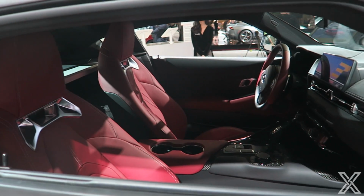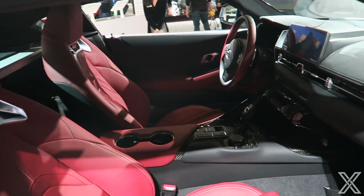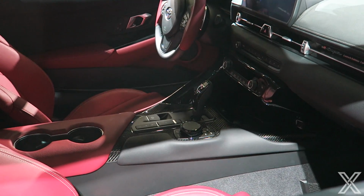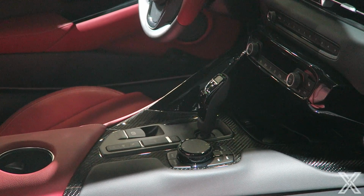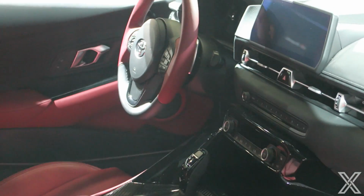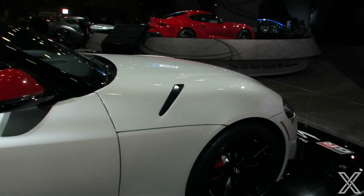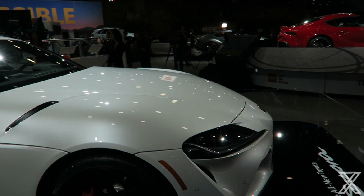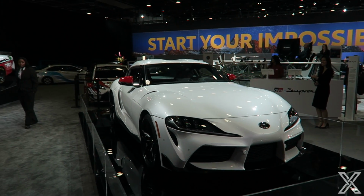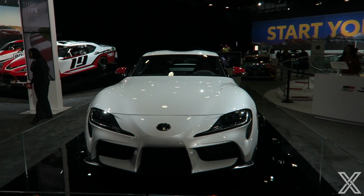Red leather interior looks actually really nice. I see some part sharing with BMWs. If you just look right there, that looks like an iDrive knob. Also the gear selector looks like it's right out of the BMW Z4. So inevitably there will be a lot of comments drawn between this not being a real Supra. It is shared with the Z4. That probably helped make it possible to build in terms of sharing of costs, lowering of the costs. This car is actually also built in Austria. It's not built in Japan by Toyota directly.